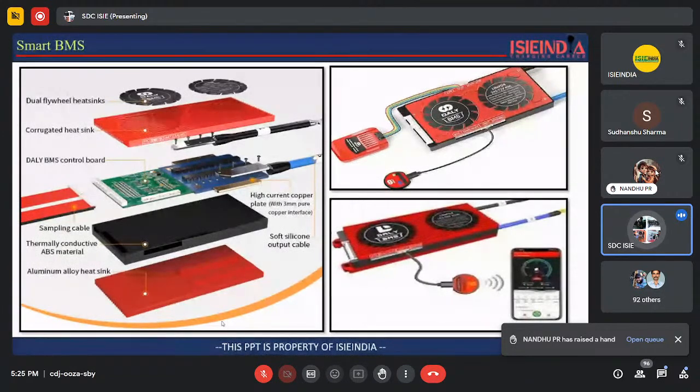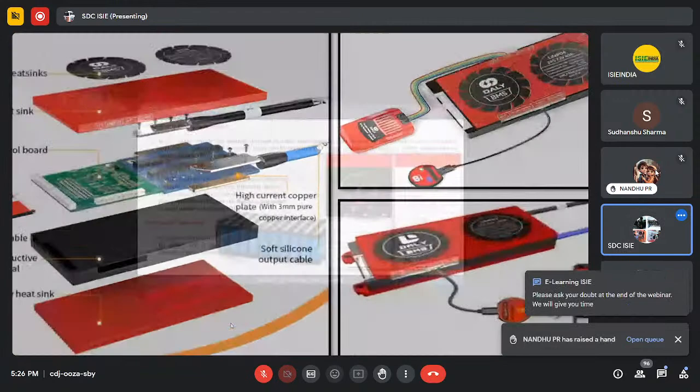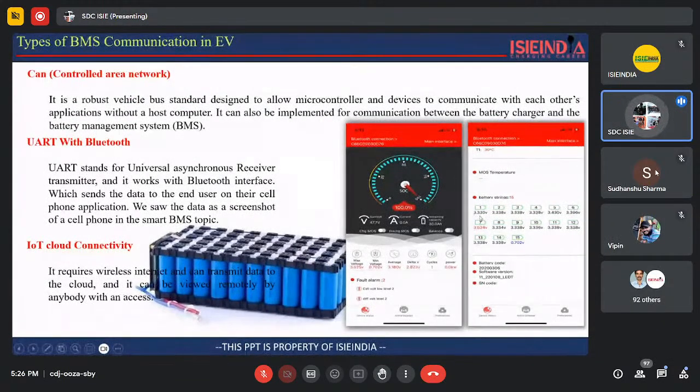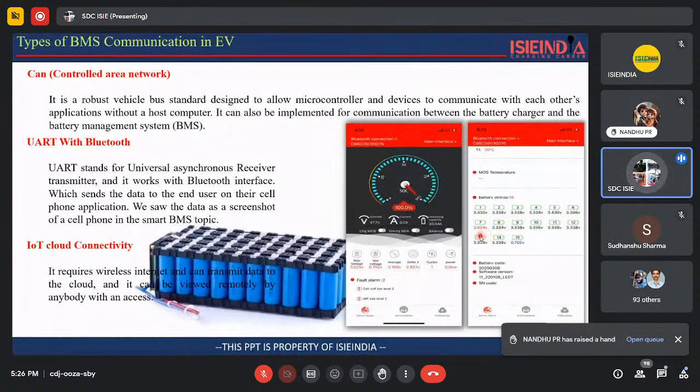I will show one picture of a Bluetooth connection response, which I have done in the practicals. Like this one was the picture. You can see that the battery pack has 15 cells, and in each cell I am getting 3.3 volts, like a nominal voltage. But in some cells, it's getting 3.52 volts.